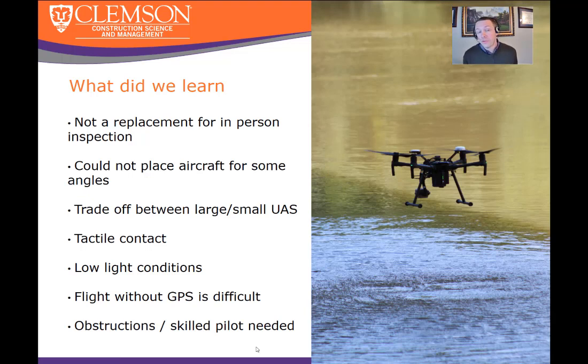Now, a few things just kind of carrying over. A drone is not a replacement for an in-person inspection. You still need to be able to go out there and drag a chain, knock on concrete, sound out things if they are hollow, put your hands on it. So it's not a replacement for everything, but it's a good supplement, especially for routine inspections. We could not get the aircraft everywhere. There were some dark corners where we just couldn't get the camera angle right to be able to see in there, some dark areas.